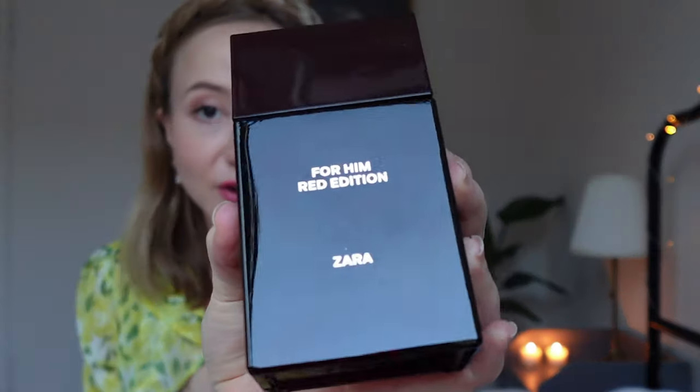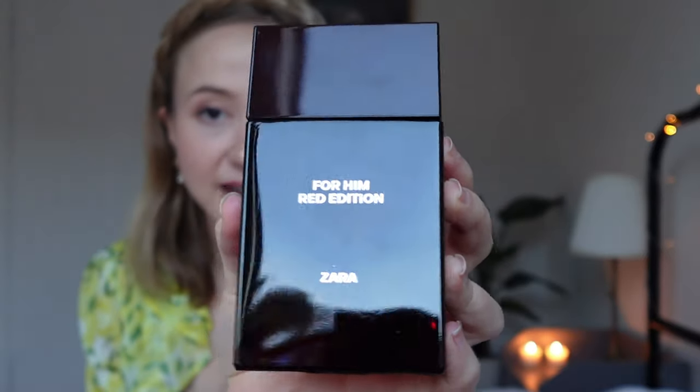Okay, we are finishing with a For Him perfume, but hear me out. I think this smells also a bit like Baccarat Rouge, honestly, but it is the Red For Him edition. I don't know if this is supposed to be a Baccarat Rouge dupe for men, because Red Temptation, Red For Him, it's kind of similar. But in the main accords, we have amber and citrus, and in the top notes, we have orange.